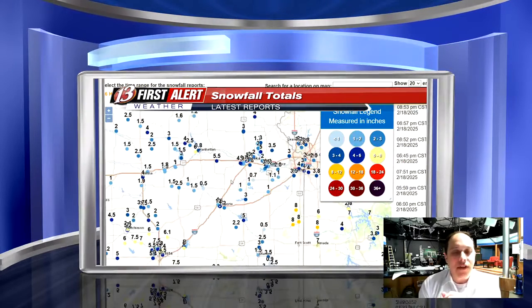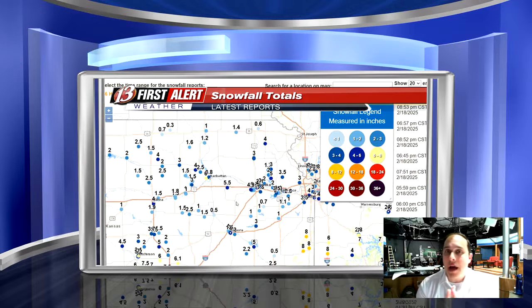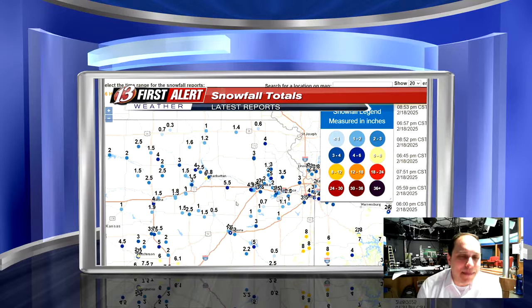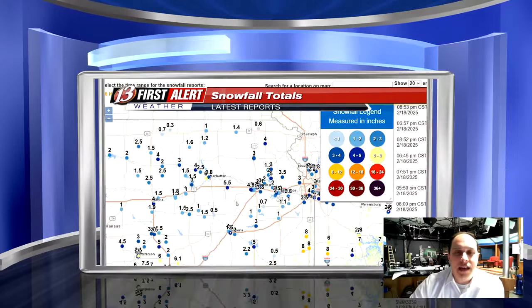So we were on the lower end of our totals. Generally speaking, a lot of these reports may still be on the older side, but you can probably add maybe a half inch onto a lot of the totals. We got 4.2 total with our snowstorm in Topeka.